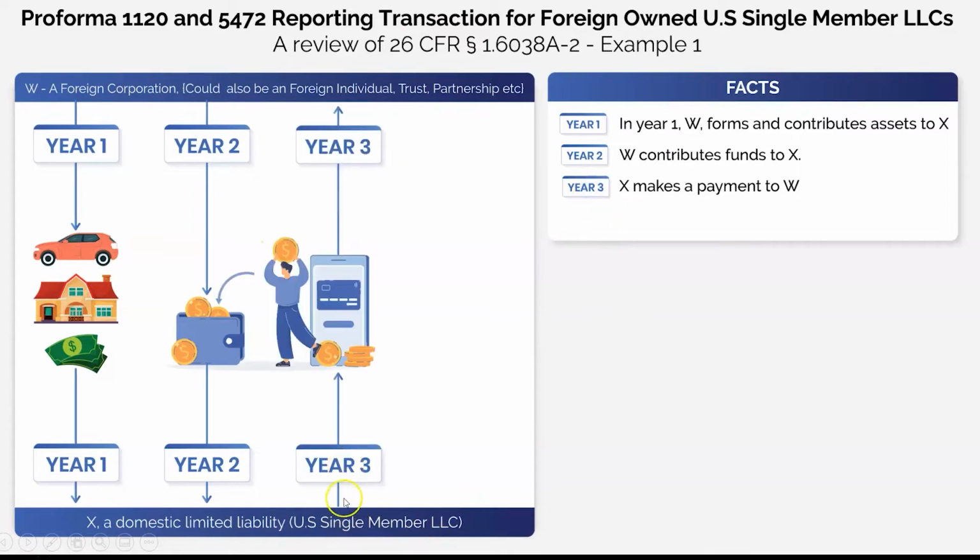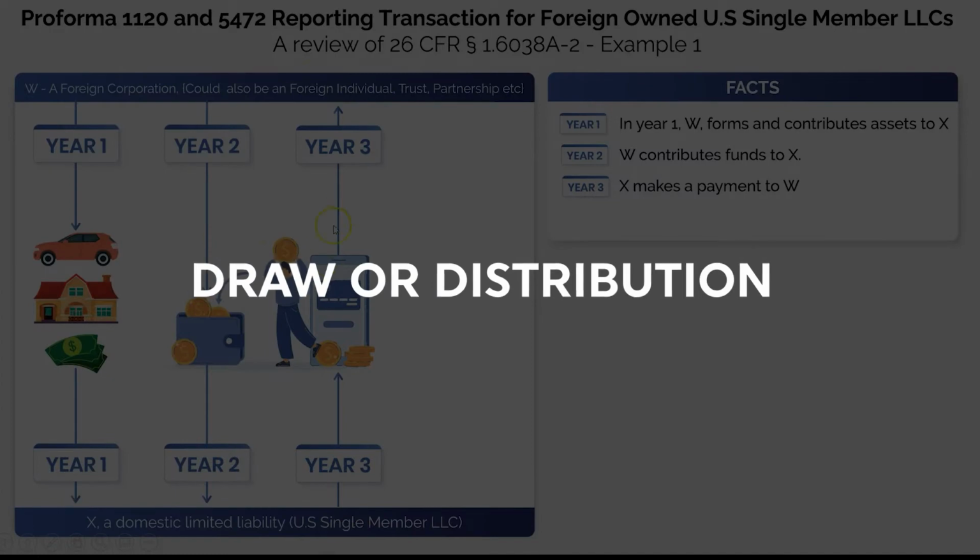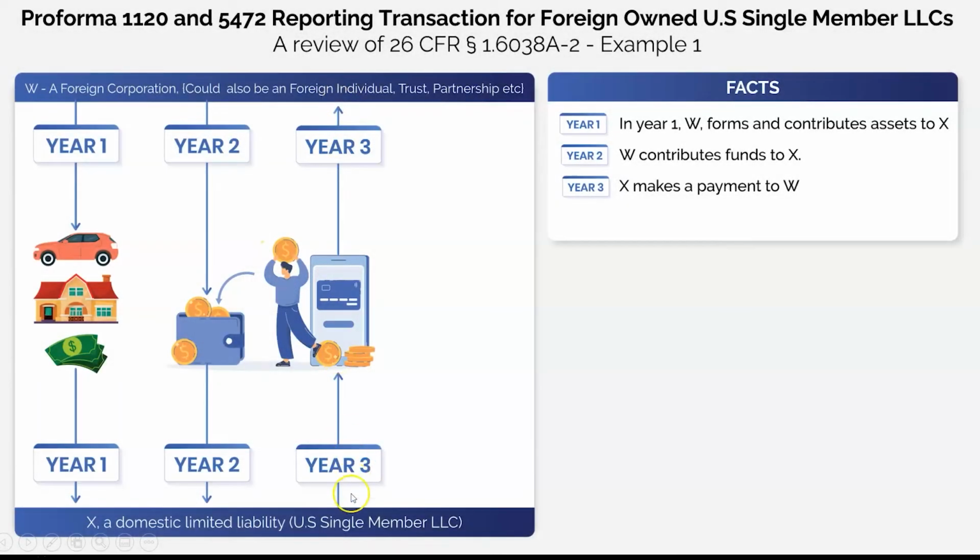So here you have funds going out in year three all the way to the foreign corporation. The foreign corporation in this case is the parent of this disregarded entity. So funds are moving up. Now, instead of moving downward, in year three, it's moving up. This is what we will call a draw or distribution. So it's very important that you know the distinction between contribution and distribution here. When the single member LLC makes payment to its parent or to its owner, whether it's an individual or a foreign corporation, it's considered a draw or distribution. As long as the single member LLC is disregarded, that's what it's going to be.